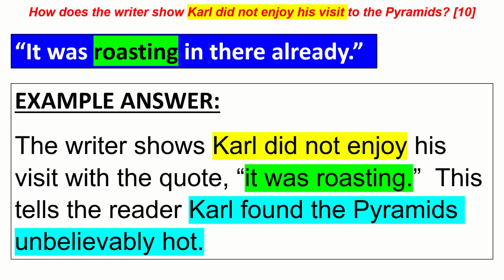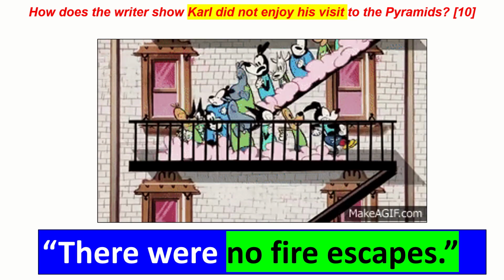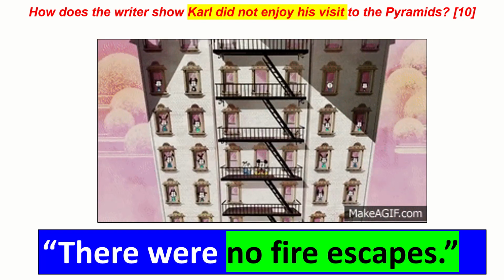Again, yellow is my question, going back to the question, green is my quote, and my blue is explaining why my quote shows Cole didn't enjoy his visit. Another thing he said was that he was in like a tomb and he said there was no fire escape. So why is Cole bothered saying there's no fire escapes? Well, it's probably meaning that he probably thinks it's dangerous.